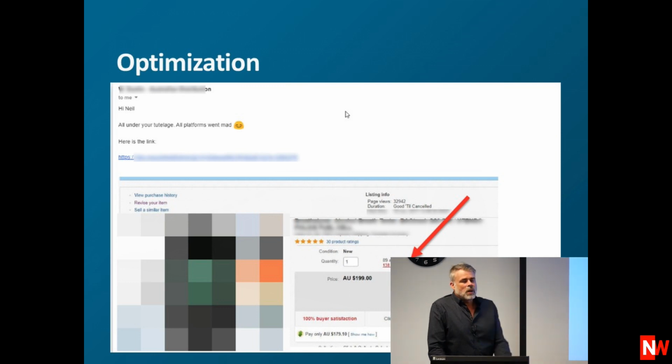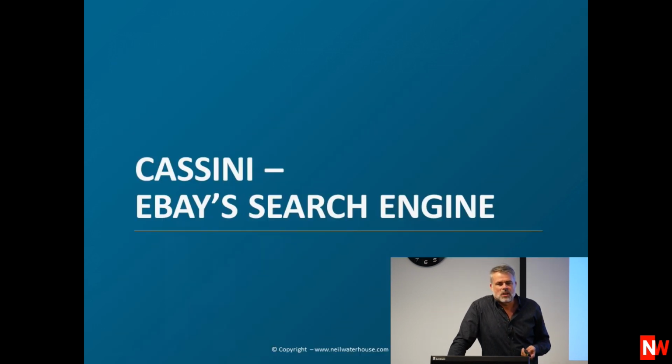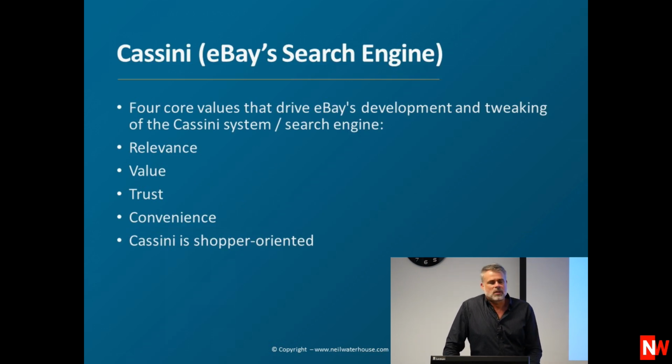The way to understand it, and I think it's more likely the next event we'll do is optimisation, because it takes a whole night. If you understand how Cassini works, which is eBay's search engine, everything about optimisation operates under these 4 rules. There are 4 core values that drive eBay's development and tweaking of the eBay search engine, and this is it. Relevance.